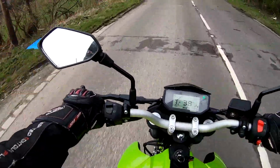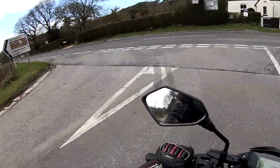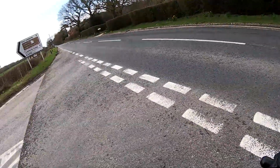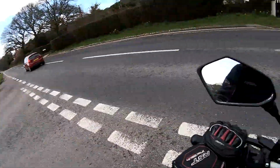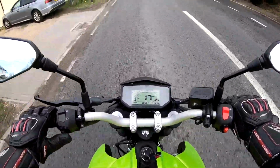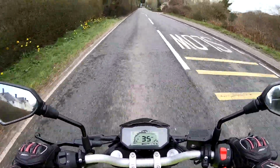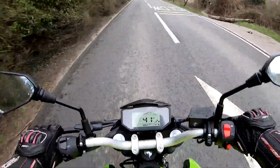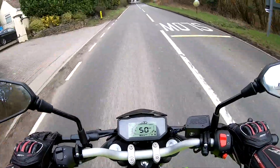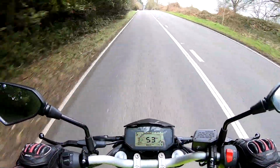So I say all the switch gear is very tactile, easy to use. Must admit that clutch has a very smooth take on it. That's very nice. So full throttle 2nd gear, rev limiter cutting in at just over 9,000. Yeah, it really does perform well for a little 125. So it zips up to 50 quite quickly.